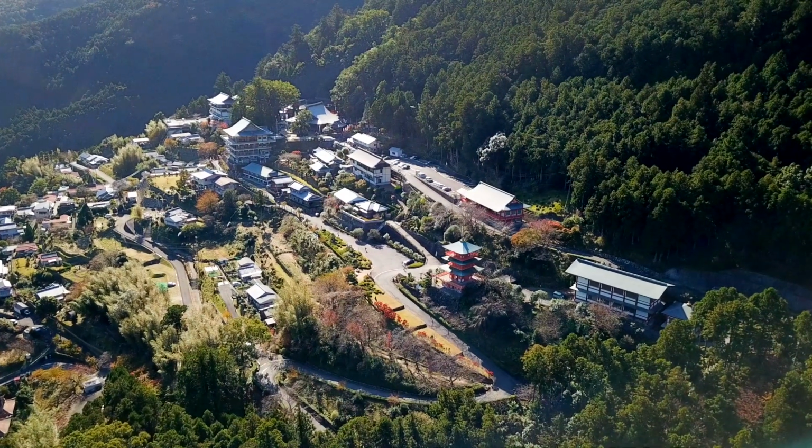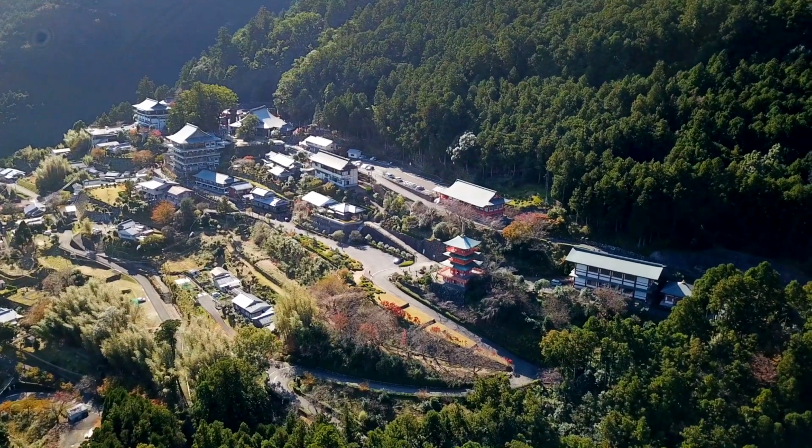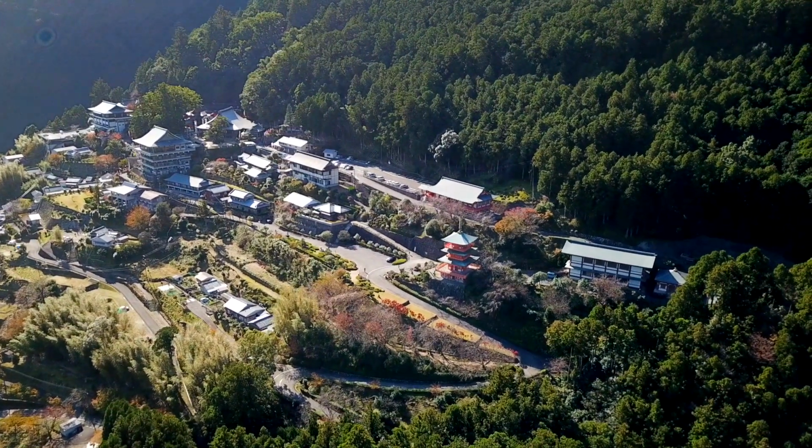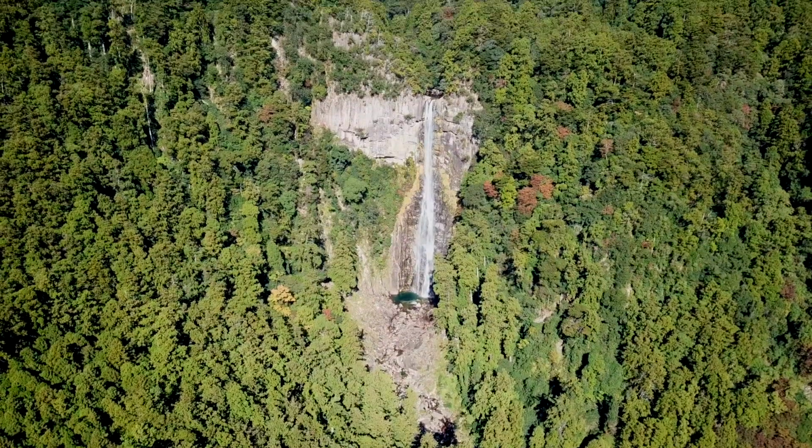In this two-part episode, we're finally visiting the site that brought us to Wakayama Prefecture, the Kumano Nachi Taisha Grand Shrine Complex. We'll visit the famous Pagoda, the Shrine Complex, and Nachi Falls, and of course we'll be snacking and sharing along the way.